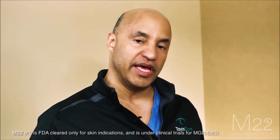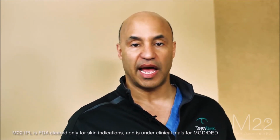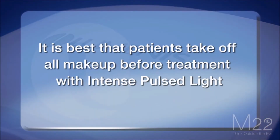So now that we have a general idea of the working of the intense pulse light and how it works, what we're going to do is IPL on the skin of the face. It is best that patients take off all makeup before treatment with intense pulse light.